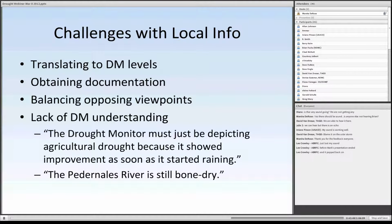And then finally, a lack of understanding of what the drought monitor is really trying to show. It's not necessarily showing the level of impact on a historic level, or how bad it is compared to how bad it could be. It's showing essentially the meteorological contribution to drought and drought impacts. So, for example, someone recently told me that the drought monitor must be showing just agricultural drought because it showed improvement as soon as rain began. Certainly hydrologic drought wouldn't respond that way.